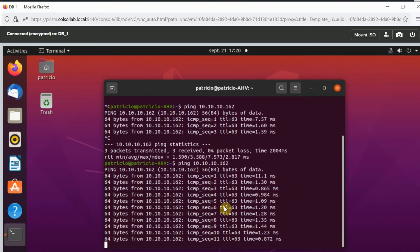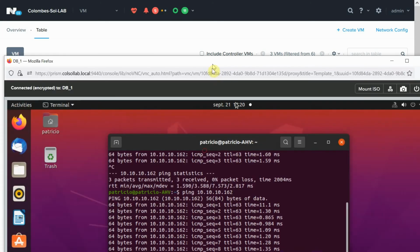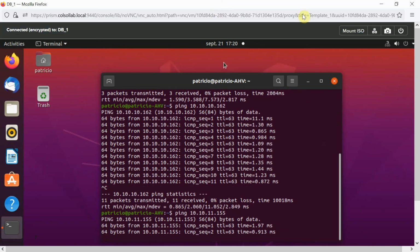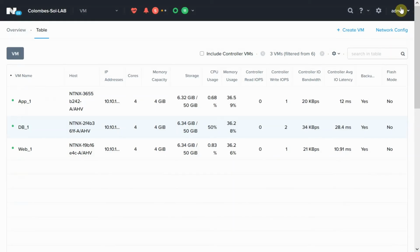Of course, I can also ping the other one. What is the IP address? 10.10.11.155. And of course that works. So I just showed you how the switch can bootstrap its configuration from Prism. I showed you how you can make a change in Prism, define a new network. You can launch a VM into that new virtual network, and then the switch will automatically adapt to that.